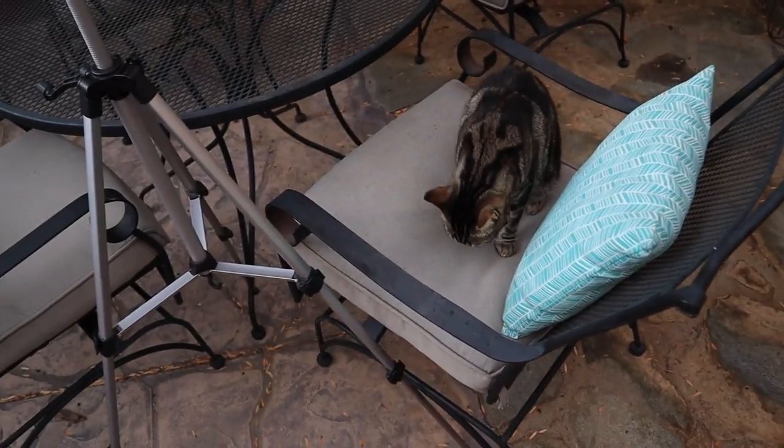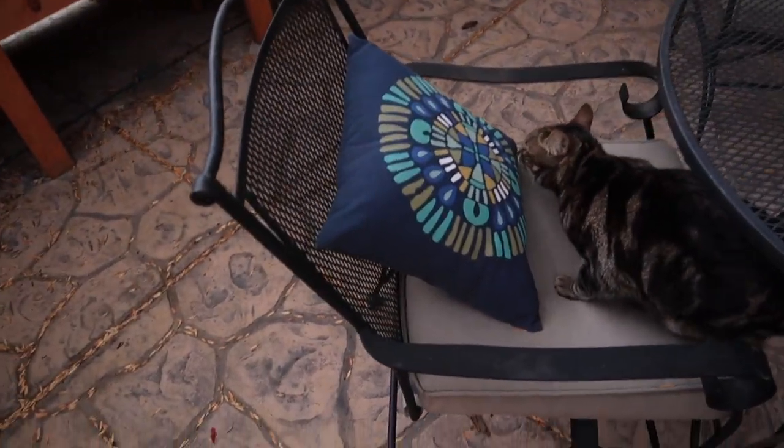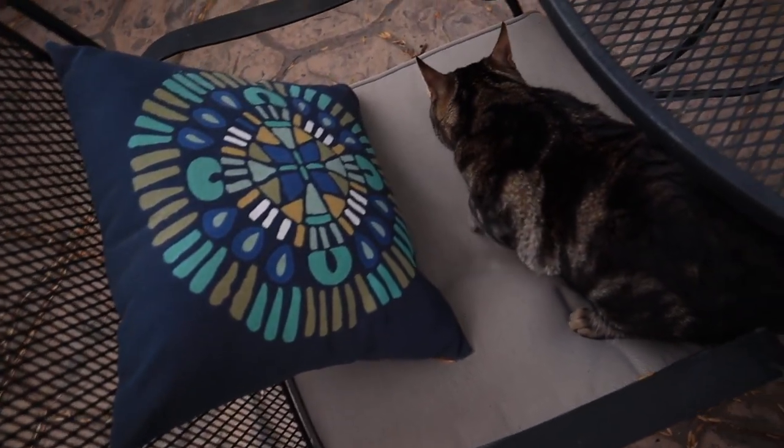Do you like the new table? Cannot get over how the garden is growing.